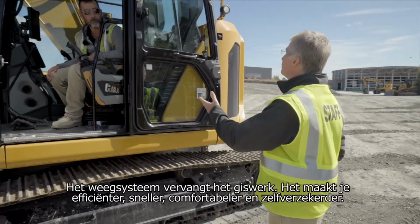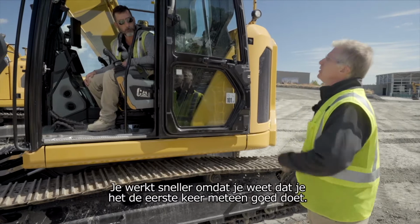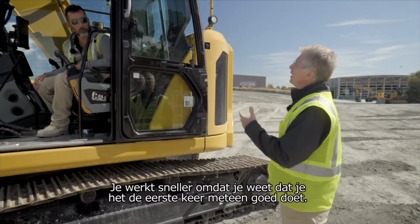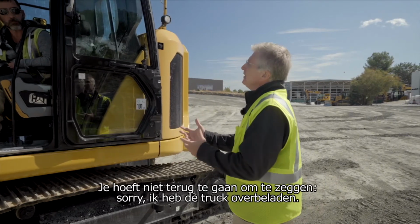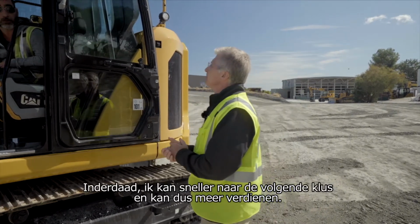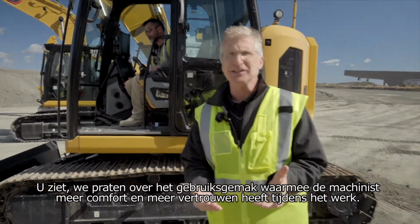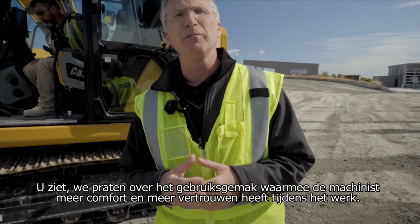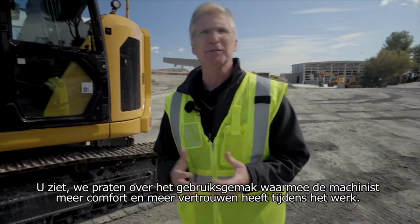So it makes you more efficient, you're quicker, you're more comfortable, you're more confident. Correct. So you're just speeding it up, knowing that you're going to do the job right the first time and not have to go back and say, oh, I overloaded the truck. And being able to go to the second job quicker, so making more money. There you go. All right. So talking about the ease of use features, your operators are going to be more confident and more comfortable in the cab. And Frank's going to hop out of the cab, speaking of that.